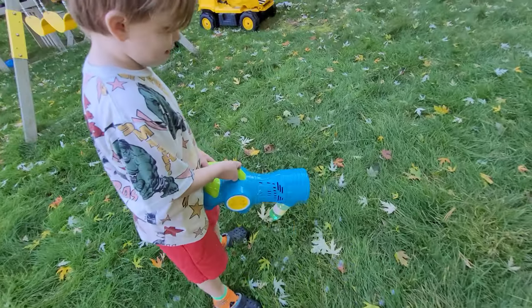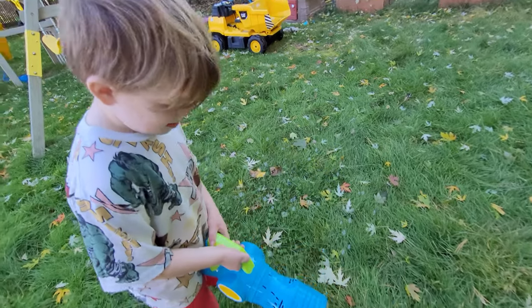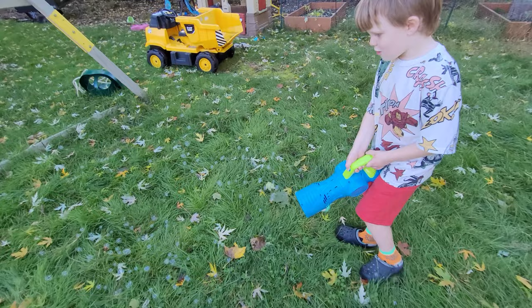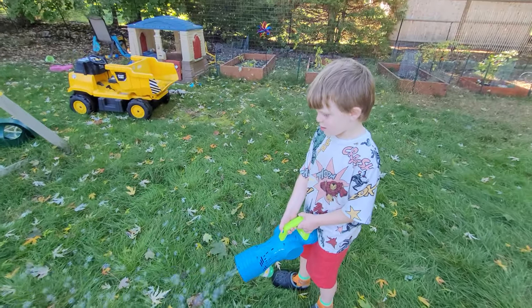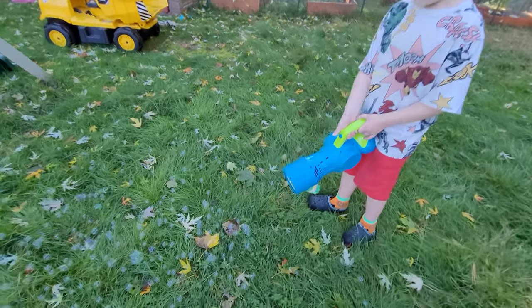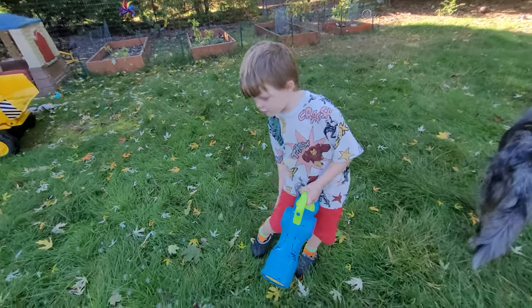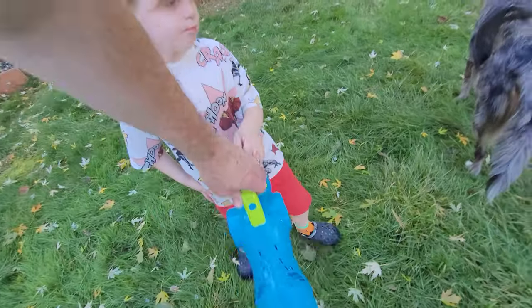I didn't put the door on the batteries. Look at them all. Hold on. It's like a leaf blower, but a bubble blower instead, huh? Yeah. All right, so let's go take the batteries out, and then we can decide if you want to keep it or give it away.